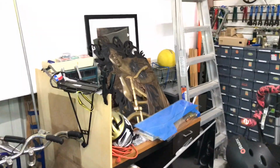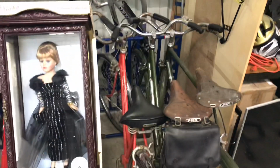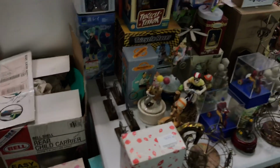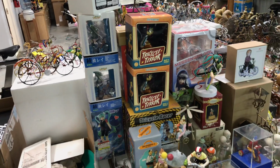It's kind of messy over there, right? But you know, just so you can see. Here we go, the Raleighs, Swins. And now back to this table. We have some musical carousels. We have some anime, a lot of anime.